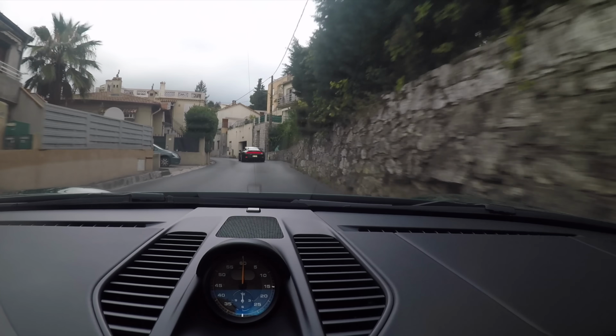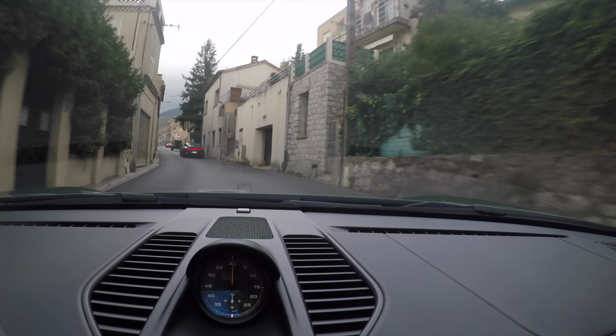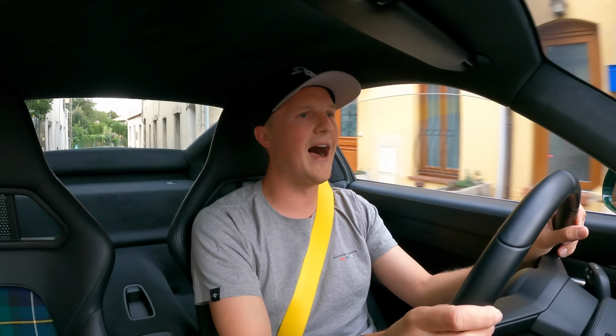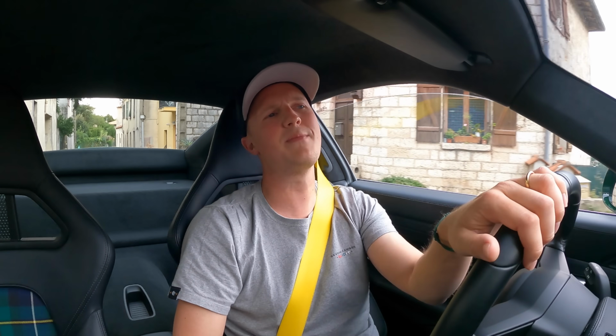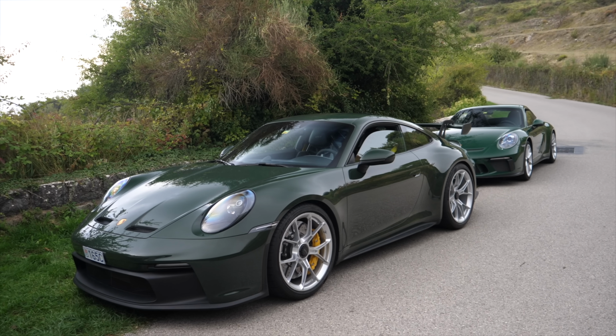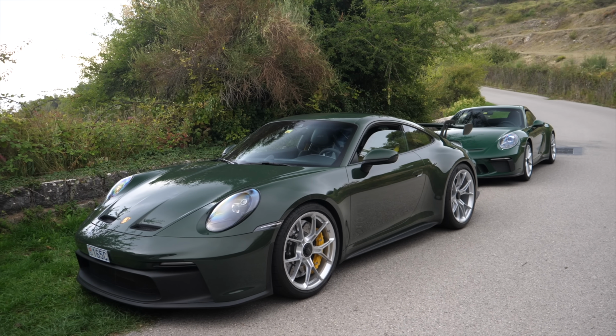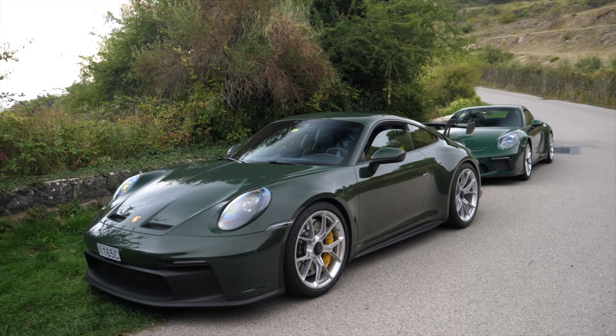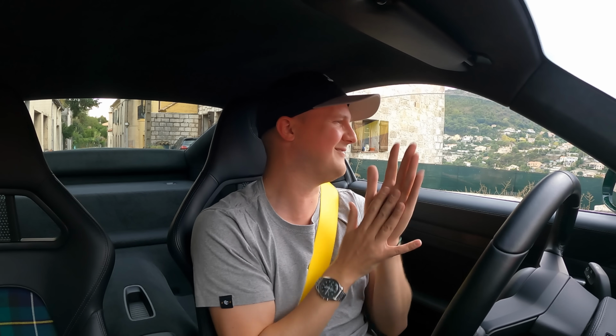I don't really know how to sum up this experience, but you can probably tell from the smile on my face and the veins popping out from the side of my head, I'm loving it. Had I even mentioned, by the way, that both these cars are green? I feel like I just kind of forgot to talk about that. We've got an Underberg green 992 in front, and then this is the British Racing Green with these lovely inserts.